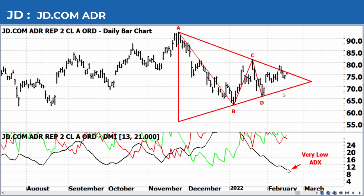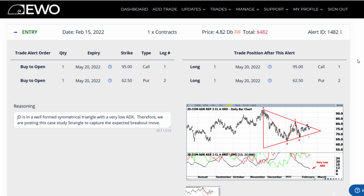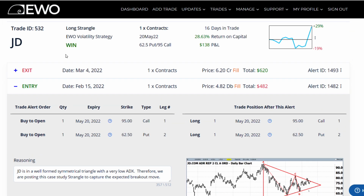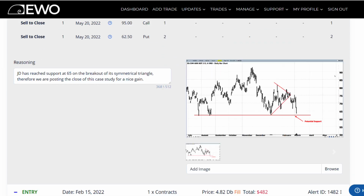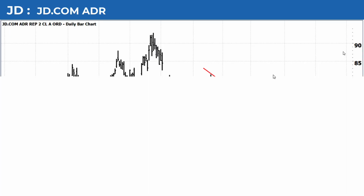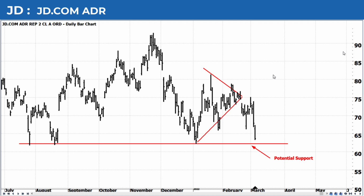And we have a really low ADX, which again is our indicator telling us that we've been in an extended consolidation phase and we're likely to break out sooner rather than later. And that's exactly what happened with JD. So you take a look at the breakout, again remembering the width of the strikes and the fact that the stock moves a lot, but it moves up and down.